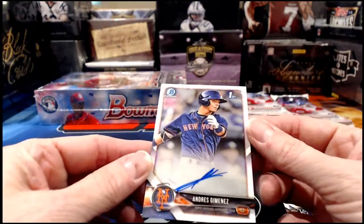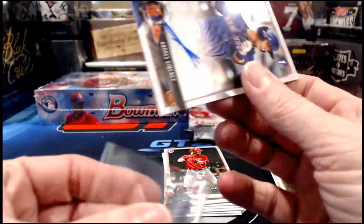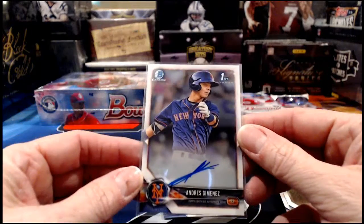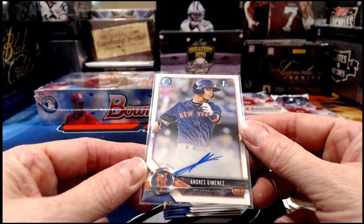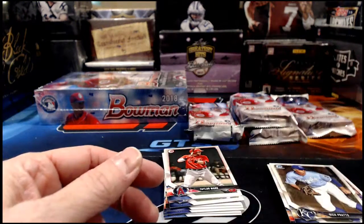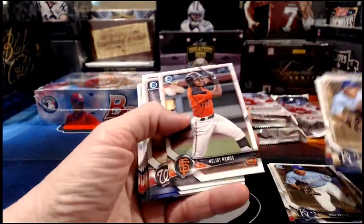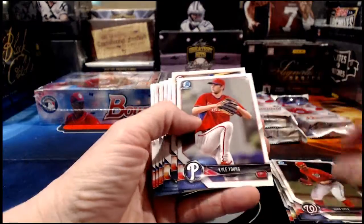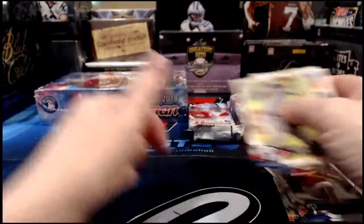A signature hit for the Mets with Andrés Giménez. So the Mets have had a couple of hits in here. That is an interesting signature right there. It's kind of all, like there's multiple lines. So he signed a bunch of letters or whatever, but just kind of all right on top of one another. That's an interesting signature.